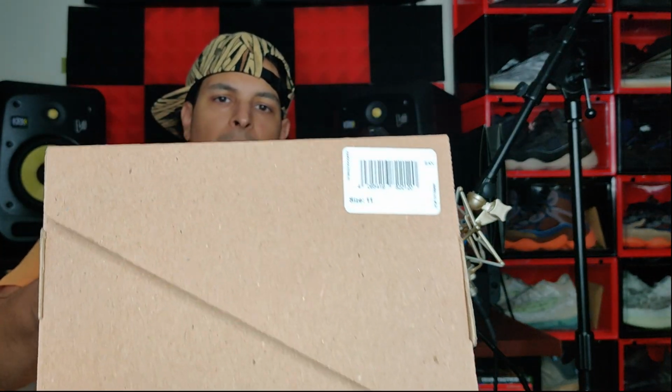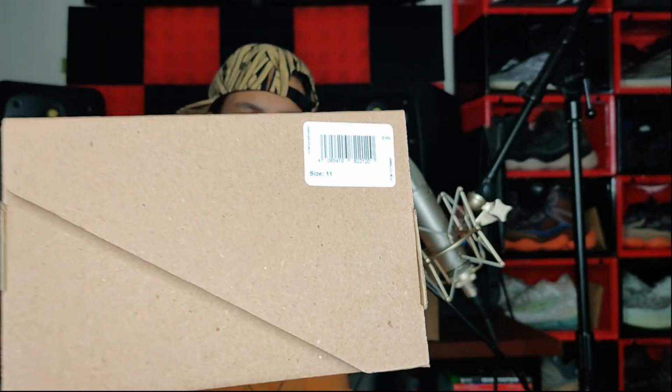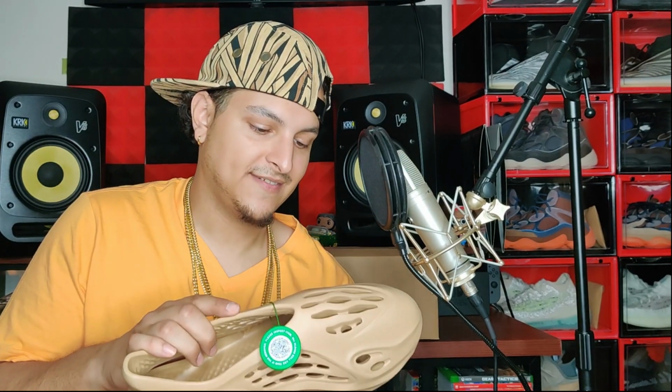But anyways, let's get into the shoe real quick. That's the front of the box, so you guys can see the sticker on it. Size 11. You don't see the name of the product on the outside because when it comes to foam runners, it's within the inside. See? It says foam, and in the very bottom, it's going to say runner. You got this paper here that comes with the box. It's very similar to the color of the box. Almost exact.